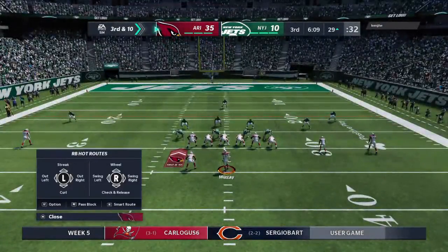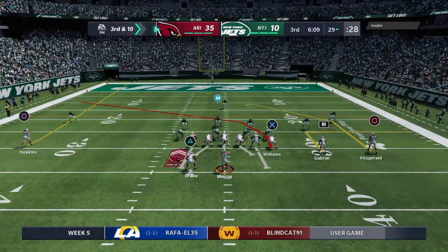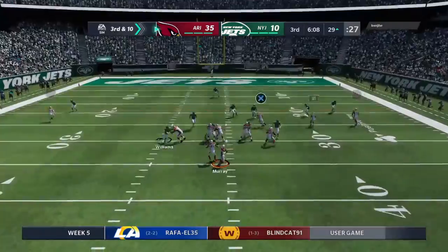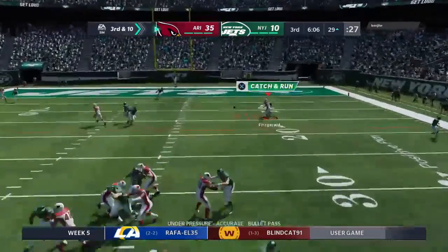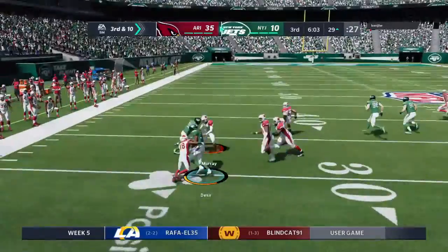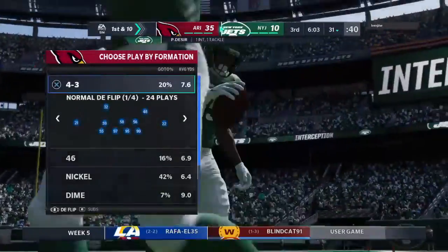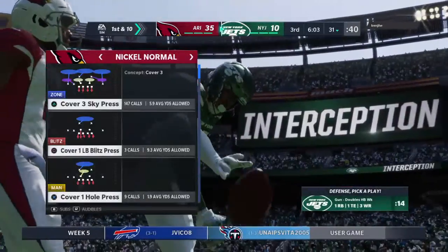And that's the thing to keep in mind. They're in field goal range. So now you don't take any unnecessary risks, but you try and find a way to get back to what you were doing earlier in the drive in order to finish this one. Looking for Fitzgerald, and it's intercepted. Picked by Pierre Desir. And the return here will go to the 31-yard line.